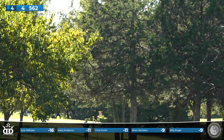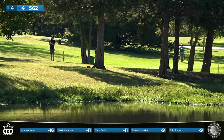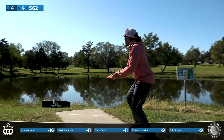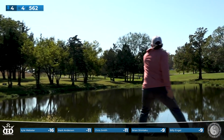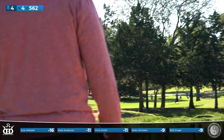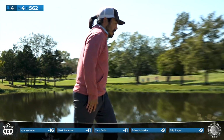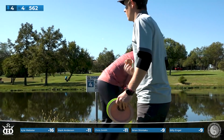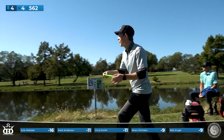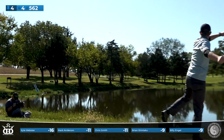Yep. We see a lot of people take that intermediate or low hyzer just to get through this gap. Because every once in a while you catch one of those branches and roll back to the water, and it goes to a drop zone, and it's not an easy shot. It's not fun to be at that drop zone. Shintaku playing more of that stable hyzer. Yeah, that's good placement. That'll play. But like I said, this is the hole that you want to get as far left as you can off the tee. Yeah, the majority of the trees are definitely on the right side of the fairway.